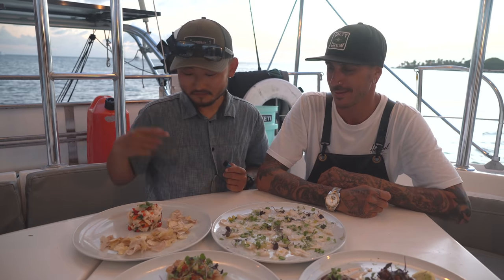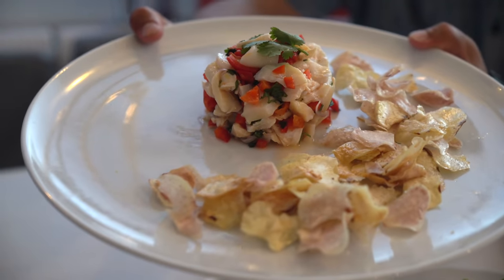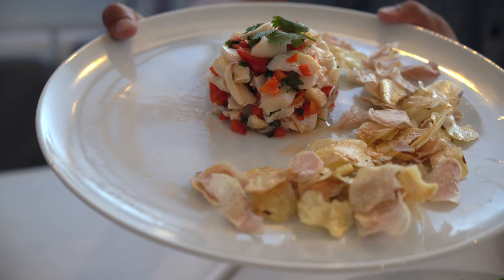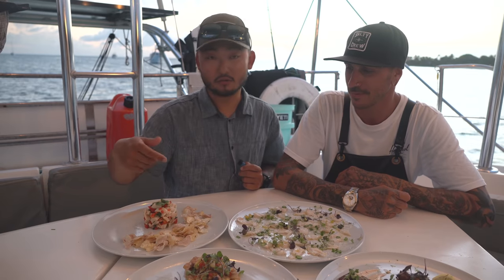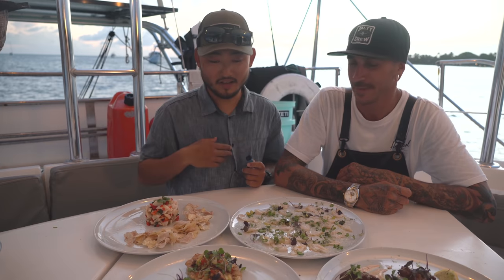Absolutely. And the next dish, we have some ceviche with the conch and plated with a little bit of sunchoke chips just to go along with it. That should be delicious. Beautiful. And go ahead, how about yours?